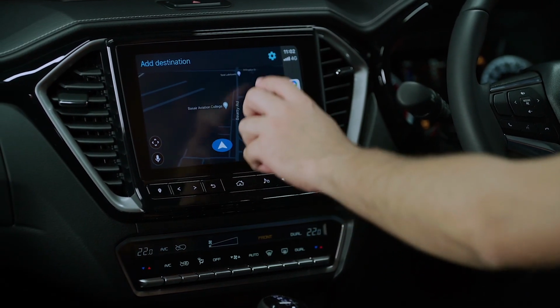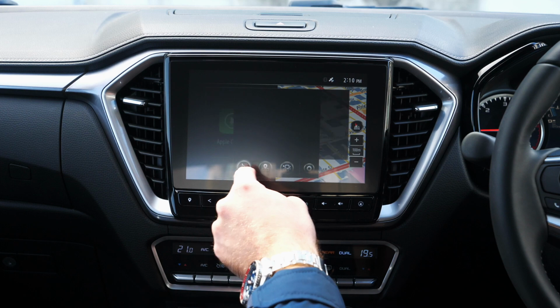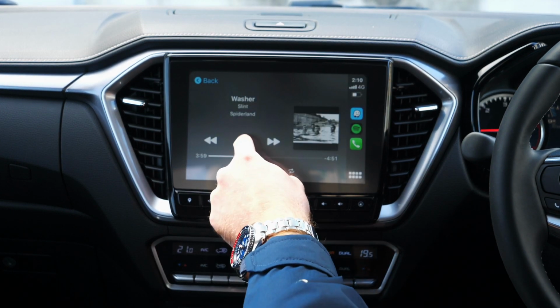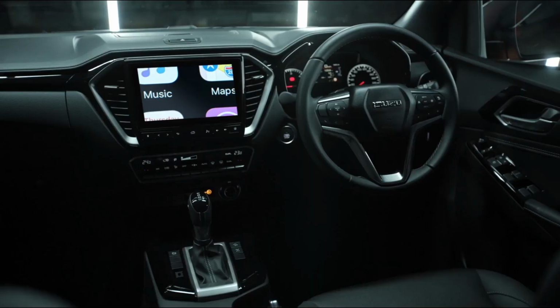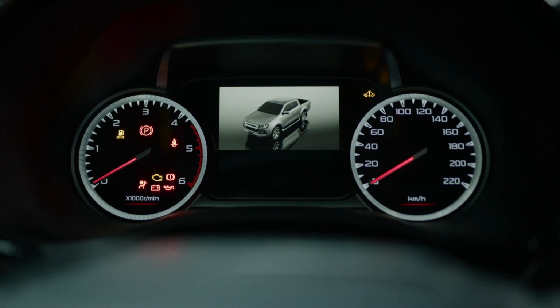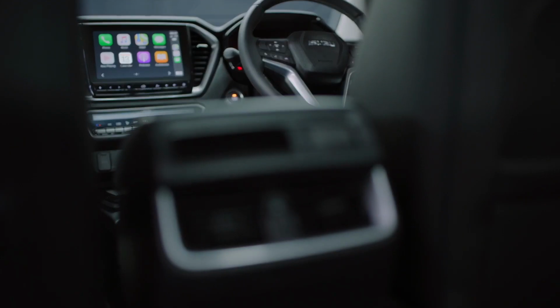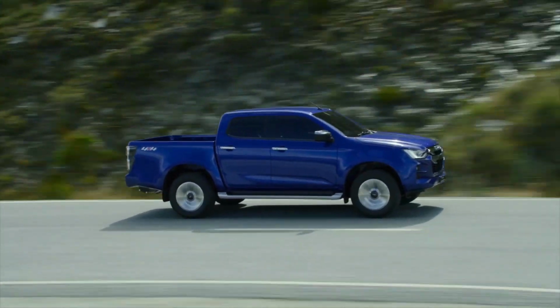Although my LS-U tester and the X-Terrain feature a larger 9-inch infotainment screen with sat-nav, the SX and LSM only get a 7-inch display that goes without it, but that doesn't really matter as all variants pack wireless Apple CarPlay along with wired Android Auto and digital radio, although a wireless phone charger is one notable omission. Even more impressive than that though is the active safety tech that it features.